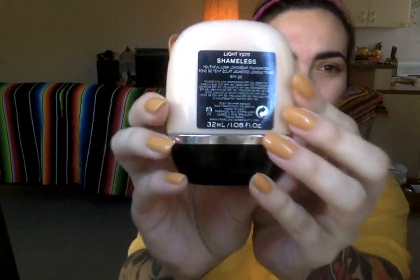Now this isn't really normally my shade, but because we're going into winter here, it's a little bit lighter than what I would normally go for, and that's fine. It's very light coverage, so it's quite forgiving with the shade, and that's one of the reasons why people don't really like this foundation, because it's so light and sheer, but I actually really like that.